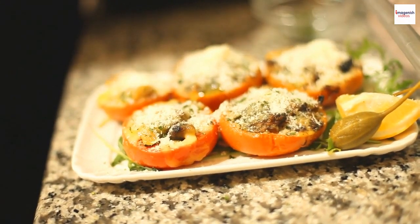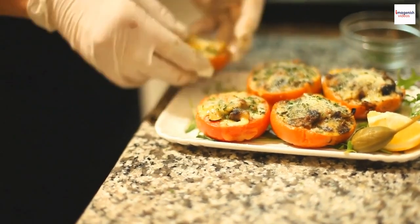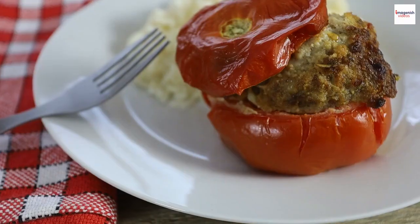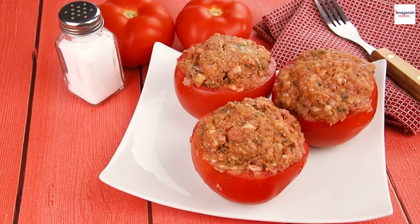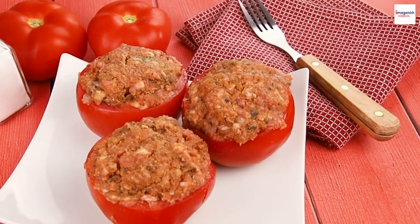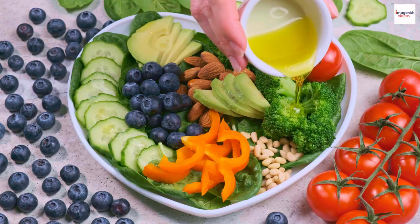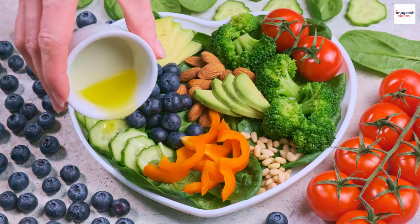for that authentic touch. Greek stuffed tomatoes are often made with seasonal ingredients. Depending on the time of year, you might find variations with different vegetables or herbs. This reflects the freshness and adaptability of Greek cuisine. Greek cuisine, including dishes like stuffed tomatoes, is a key component of the Mediterranean diet, which is renowned for its health benefits. The combination of fresh vegetables, olive oil, and herbs makes this dish a heart-healthy choice.